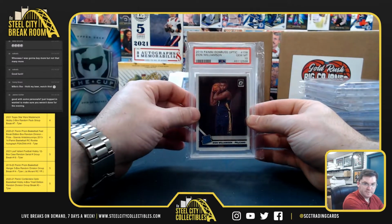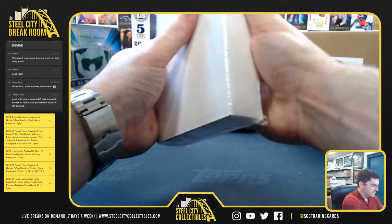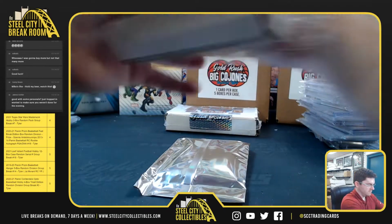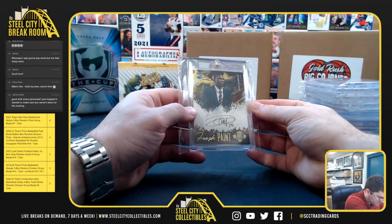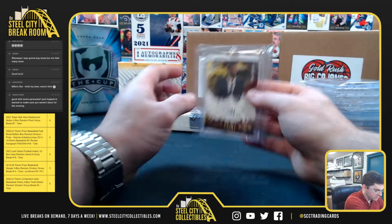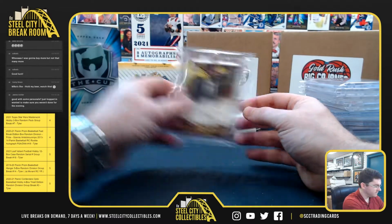Optic, Zion, PSA 10. Joel Embiid with the rookie auto from Court Kings. So Joel Embiid, rookie autograph. It's out of 225 from Court Kings.